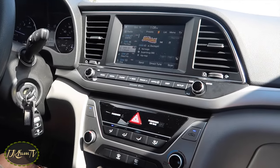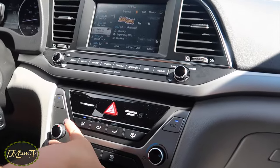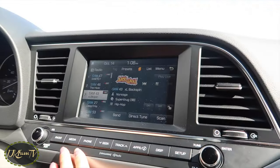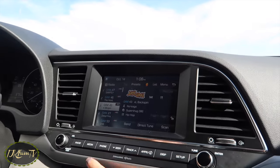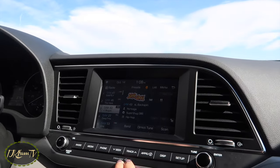It's simple. There are no CD players. You have your thermostat right here. You have your music navigation right here. So yeah, you can also connect it to Bluetooth. It has Sirius XM on there.